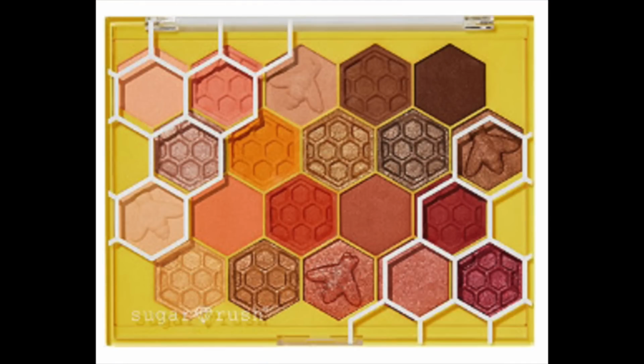But then I stopped myself, I said, what if none of that was there? What if it wasn't shaped cute? What if there were no bees? What if there were no honeycombs? And then I'd think, well, that's probably a palette I already have then. So I stepped off, but that is so cute. And I do think the colors look really pretty and I would love them, but I do have them already.